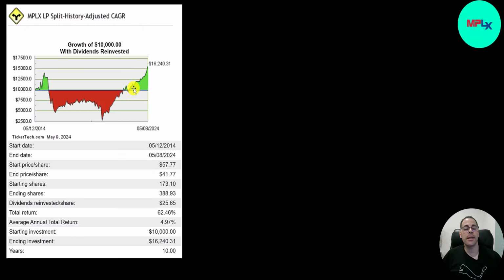If you put $10,000 into this company 10 years ago and reinvested the dividends back into them, you'd have $16,000 today. That's a 60% return, a 5% annual return. If you put $10,000 into this company in April 2020, you'd have $50,000 today because it was down to $2,500 and it went up 6x from that point.